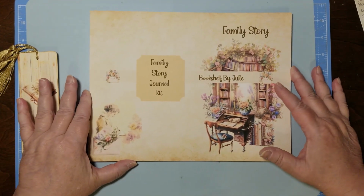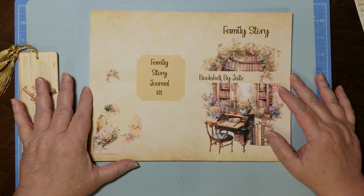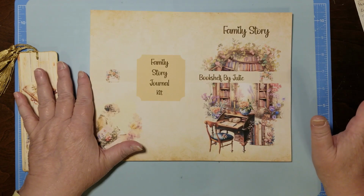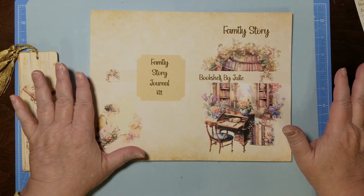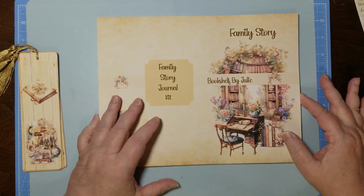Well, I have a sort of a ta-da. I finally finished this journal kit. It's a big one. I forgot to count the pages, but yep, it's a big one. I'm calling it the Family Story.